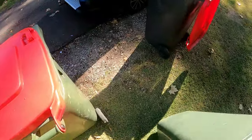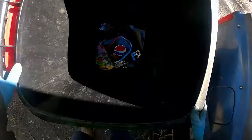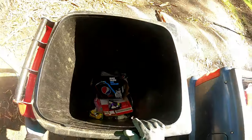Move up. Okay, what have we got here? Anything? Nothing there, nothing there. Nothing. Just needs emptying. Okay, fair enough, we'll leave it out. Ooh, ants. They just got sprayed. Right out.